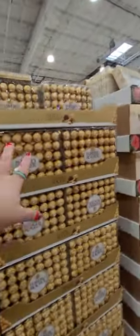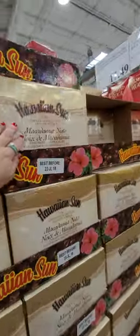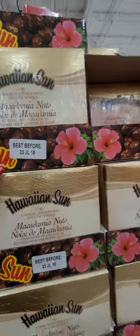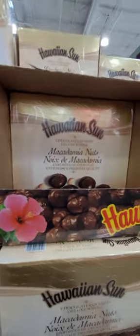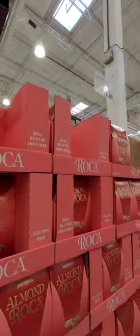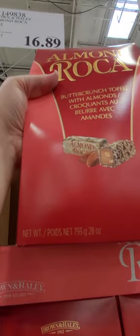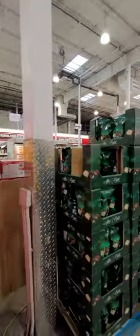Okay, here we go. These are the things that I love. Ferrero chocolate, $16.99. This Hawaiian Sun macadamia nuts, $17. I haven't tried them ever, but we could. And then Almond Roca, $16.89. Butter crunch toffees, around 800 grams.